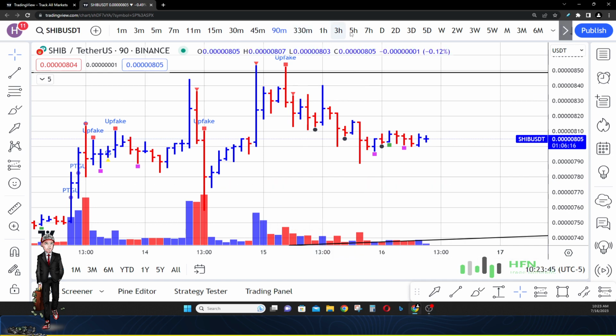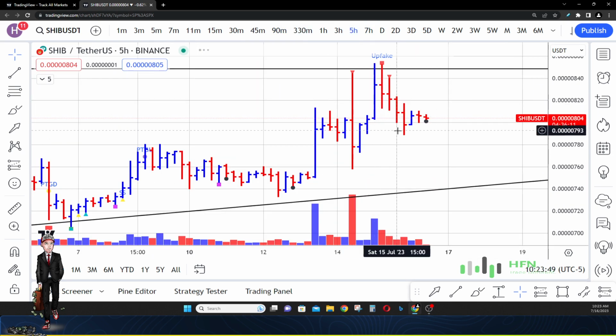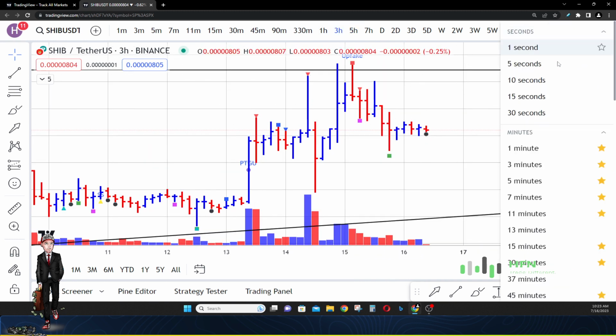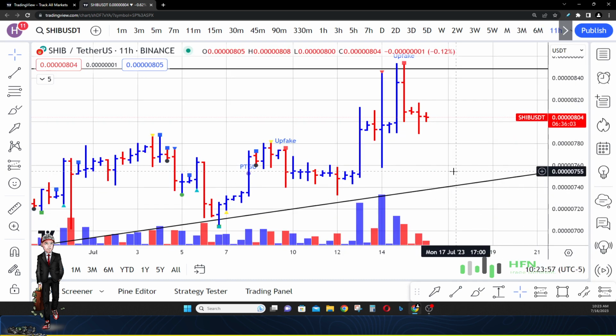Okay, so cool. Let's look at this on the hourly chart. Here it is on the 7-hour chart. Real quick on the 5-hour chart. Okay, I'm just doing a quick surveillance as to how the price action has been on the hourly time frame, so that we can try to gauge, okay, will Shiba Inu continue to go higher? Will it go lower? And here it is on the 11-hour chart.